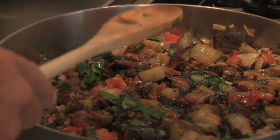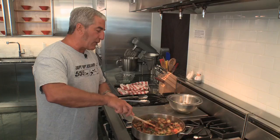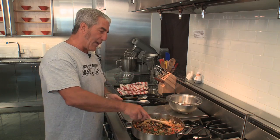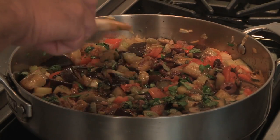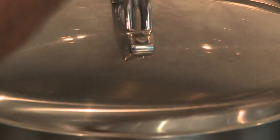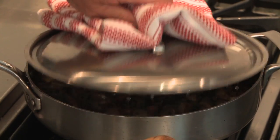Just a little, I'm not even going to use all that vinegar, just a little bit of vinegar, maybe a tablespoon. Because the intensity of the vinegar will not diminish, even though this reduces down. And plus we're going to get a little acid from those capers, because those were jarred capers, not salted ones. We're going to turn the heat down now, cover it with a lid, and come back and look at it in about 15 minutes. All right, let's take a peek.